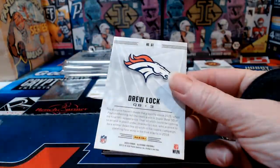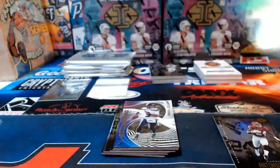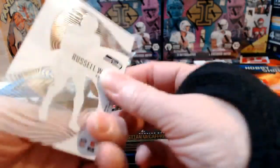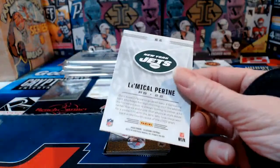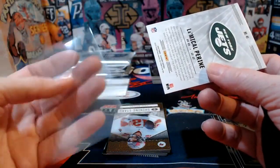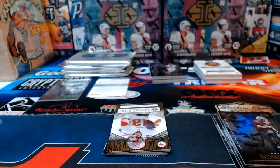This is numbered to 199, Drew Lock in the Broncos. But of course, this happened before he signed with Tampa Bay. Russell Wilson, Seahawks. But the NFL is investigating it. So basically, I guess wherever he lives, he threw a bike at the security guard, like his bicycle, and busted their security camera for who knows what reason. There's the Jets, numbered to 499 with P. Ryan.